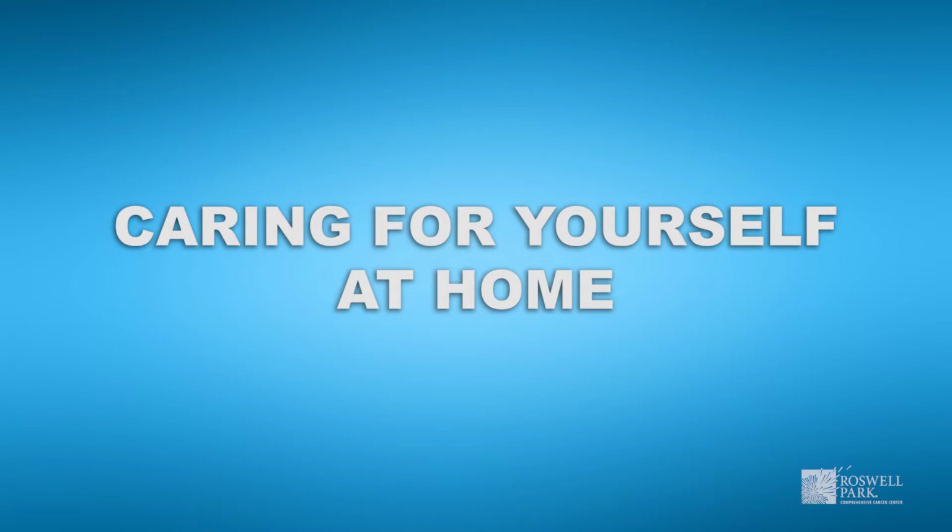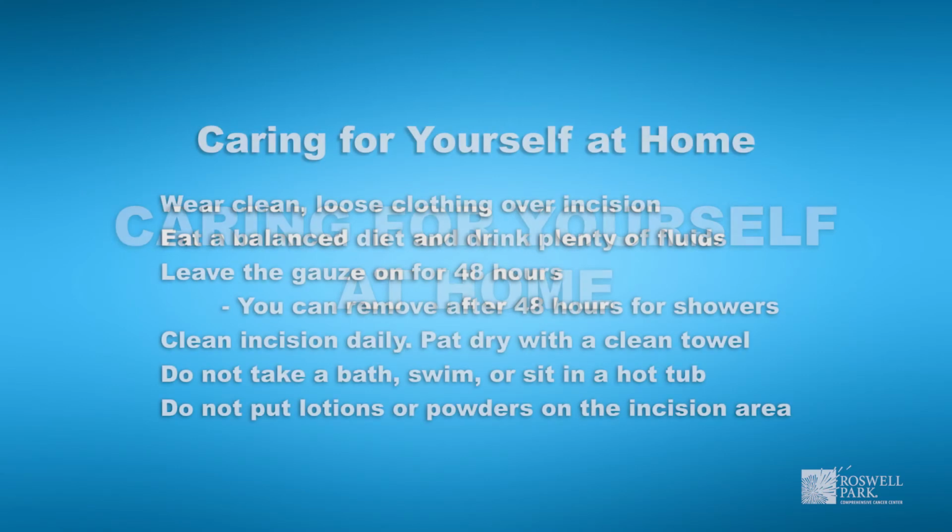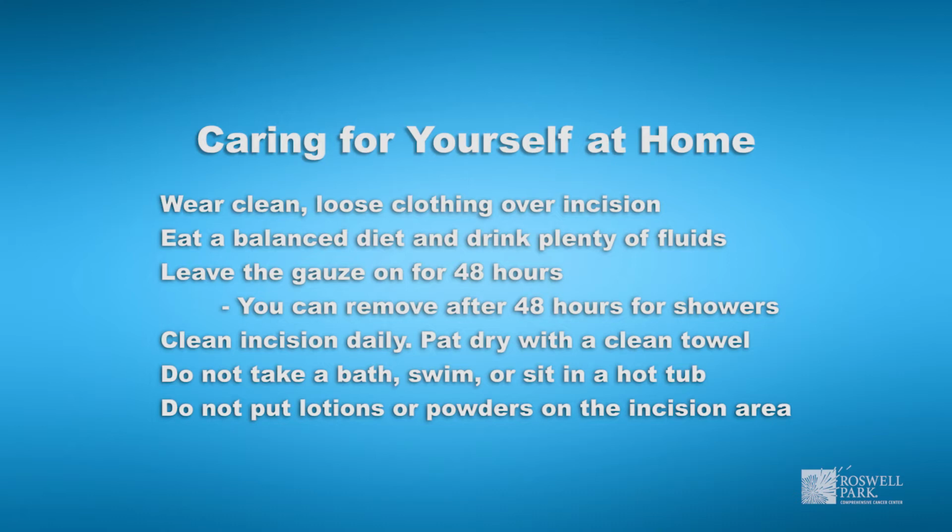Each day following your surgery, you will feel better. Here's a guide and some general instructions for you to follow to aid in your recovery. Wear clean, loose clothing over your incision. Eat a balanced diet and drink plenty of fluids. Leave the gauze dressing on for 48 hours. After 48 hours, you can remove the dressing and take a shower.